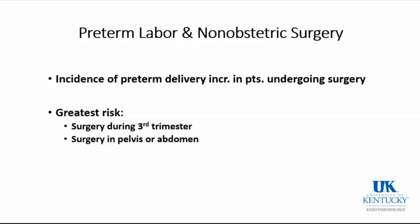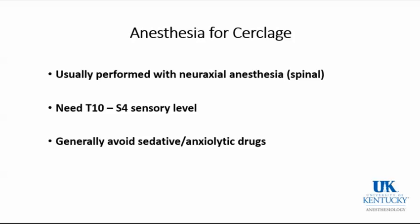The reality is most surgeries you're doing in pregnancy are being done because they have to be done and you can't really time it. Surgery in the pelvis or the abdomen are also high risk for preterm labor, and these are the patients where you might talk to the obstetricians about whether we should be doing something prophylactically to try to prevent preterm labor. Anesthesia for cerclage, I guess, is our last slide.